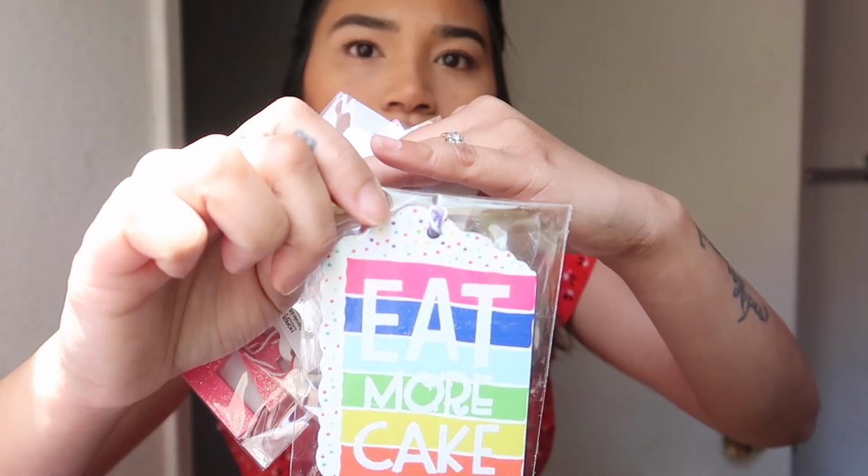And lastly, I have these little ornaments, I guess they're ornaments. I don't know what they are. They're cake time gift toppers, but I was gonna put sticks behind them and use them also as props. So I have this pink one that says party, and it's pink and glittery. And then I have this little cupcake one, and then I have this one that says eat more cake, and it has little polka dots around it. Can you see that? Yeah, polka dots.